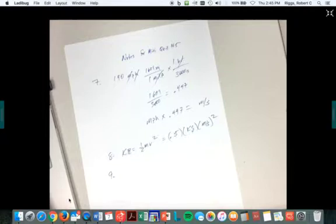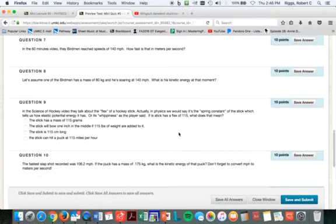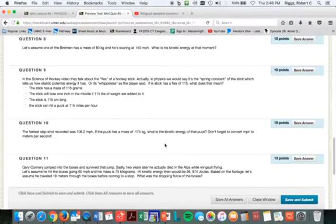All right, question 9. In the Science of Hockey video, they talk about the flex or the whippiness of a stick. The fastest slap shot recorded was 106.2 miles per hour. I think that's what they came up with, or was it 107? Whatever. Compute with 106.2 miles per hour.